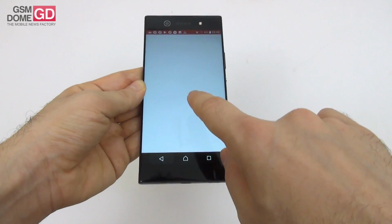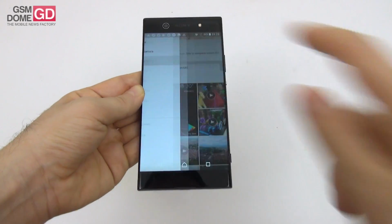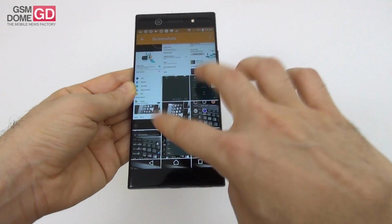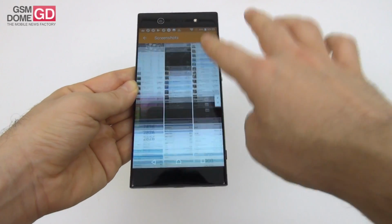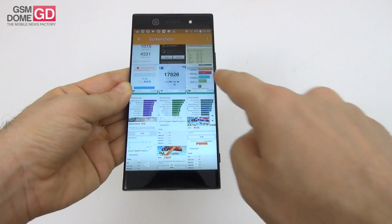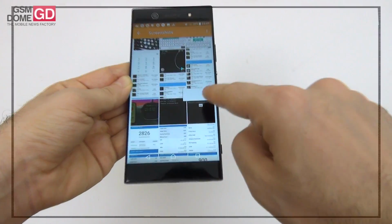Okay, so I promised you benchmarks. Come on. There's a bit of lag happening every once in a while. So each time you want to open something, something will creep up on you. Okay, so we did a bunch of benchmarks, and let's see what's happening here. We got Quadrant, we got Antutu, we just have to find them. There's quite a few of them in here. There's 3D Mark, there's Velamo, there's Geekbench, and many, many more.